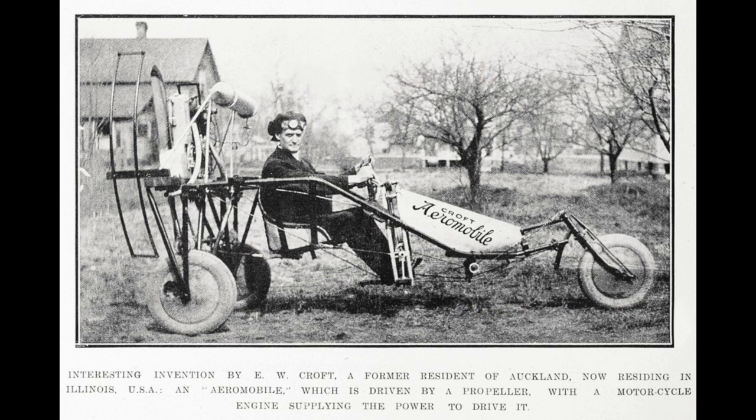The 1922 Croft Aeromobile is staring back at you. It was built by Edgar Croft, originally of Auckland, using aeroplane parts, a motorcycle engine and a propeller at the back for propulsion. Croft was a Kiwi who shifted to the States to make his fortune. That's him at the wheel. Someone may be able to tell us what happened to Eddie in the comments.